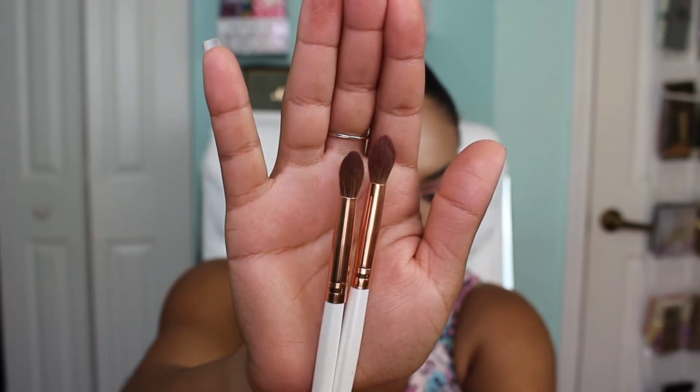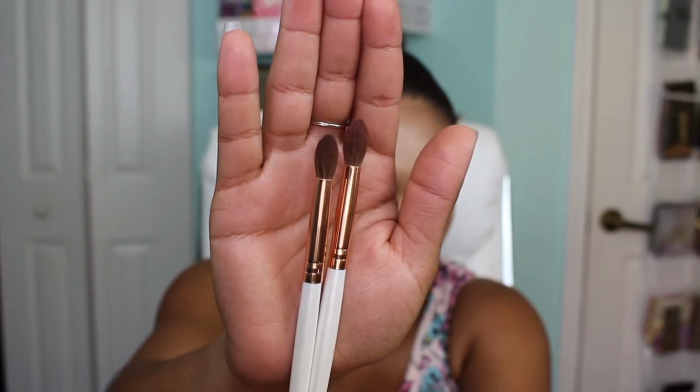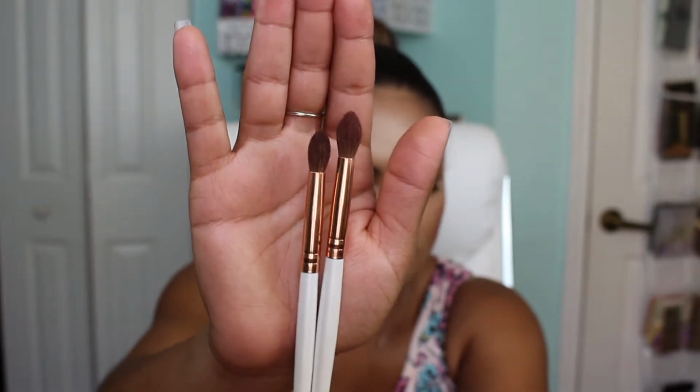You can see that they're a very tapered tip. They're very similar. One is just a little bit longer hair, whereas the other one has shorter hairs. But these are perfect for in your crease. I've been using these to apply my transition shade, and if I want to go in and deepen up the crease, I will go with them as well. They're great for creating that soft cut crease look because they are chiseled. They give you that precision that you want for applying the product. And I've been really enjoying these.